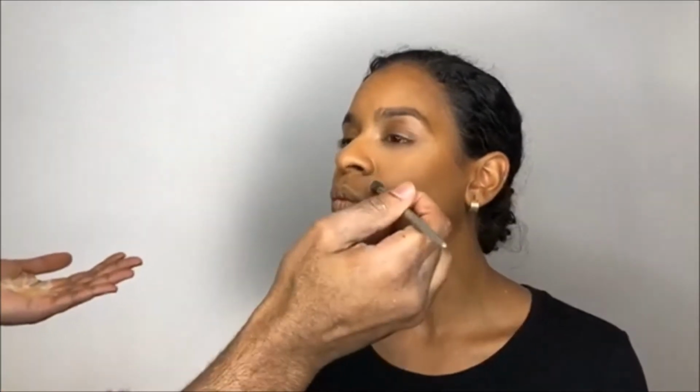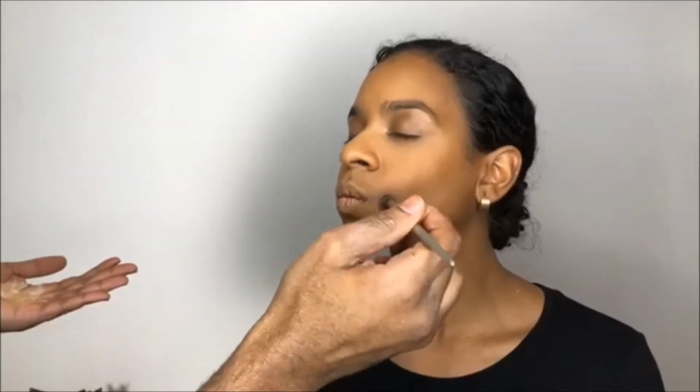Also, she kind of has a little creasy crease there. Don't be afraid to do like this, kissy kiss. Get a little bit of powder that matches her on her. This is what I do. This is what you have to do sometimes. You have to be a little aggressive. Okay? Put some powder right into that crease.